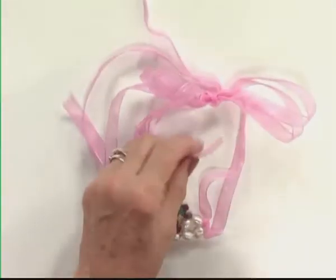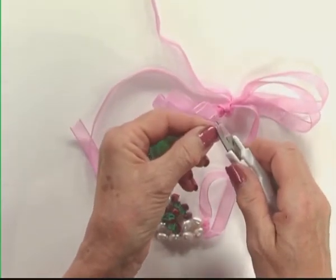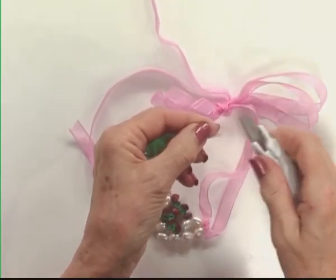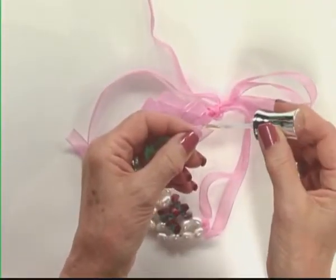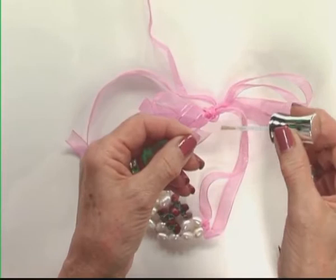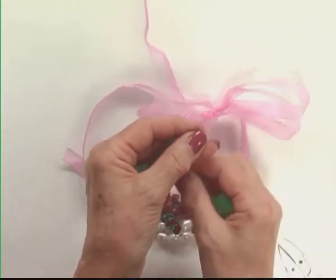Here is a quick tip when using ribbon in your designs. Taking your cutters or scissors, simply cut the end of the ribbon on a diagonal. Then apply a small amount of clear nail varnish or craft glue and dab the edges of the ribbon to seal the fibres. This should reduce the fraying to a minimum.